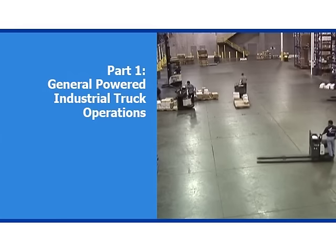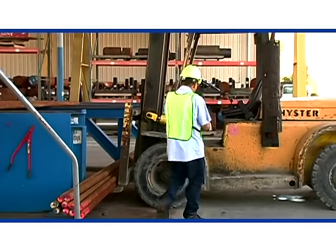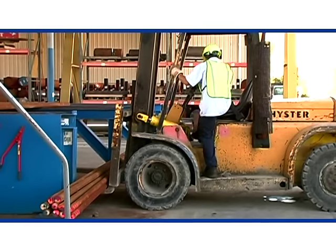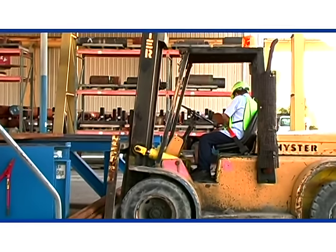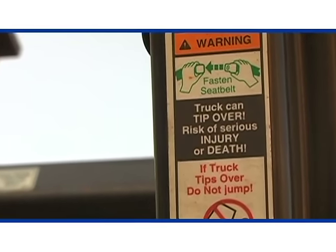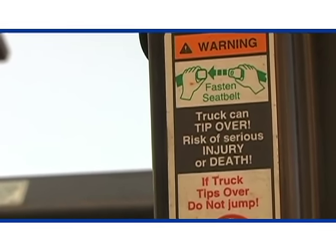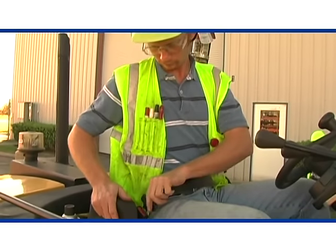Part 1. General Powered Industrial Truck Operations. The first thing to remember when operating a powered industrial truck is to always wear your seatbelt. Just as seatbelts save lives in automobiles, they also save the lives of powered industrial truck operators. Never attempt to modify or remove a seatbelt.